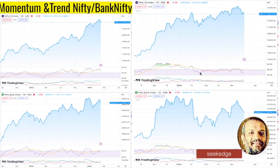So let's look at the momentum and the trend indicators on the daily and the weekly charts of Nifty and Banknifty. On the left side we have the weekly charts, the medium term charts. So you can clearly see that the Nifty is maintaining the bullishness, but Banknifty has met with resistance and then slipped into sideways. And it slipped into sideways on both the indices in the short term. So short term it is sideways. Medium term, Nifty is hanging on with bullishness.